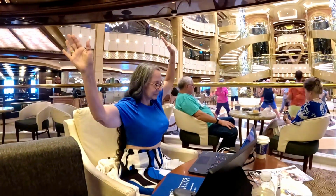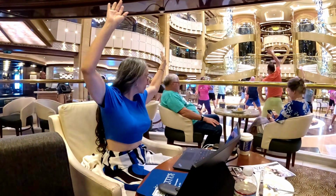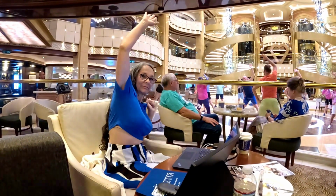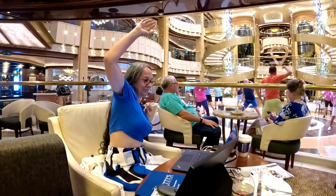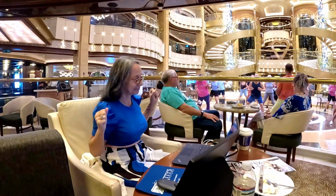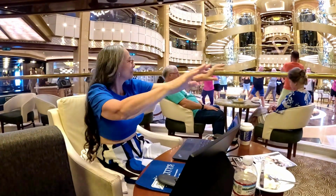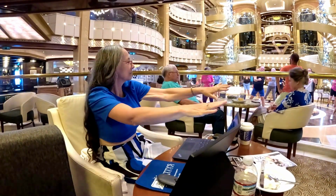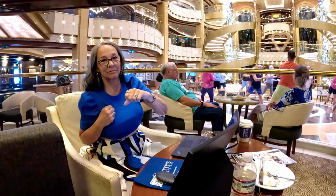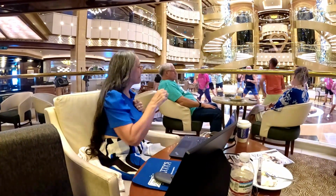Since the International Cafe is part of the piazza, you can work off those breakfast calories right here with the Zumba class. Yes, you see Robin from Sea Lake Journeys has been working. She's had her breakfast here, and now she's going to get her exercise and burn off that breakfast. Come on, join in. This is a lot of fun.